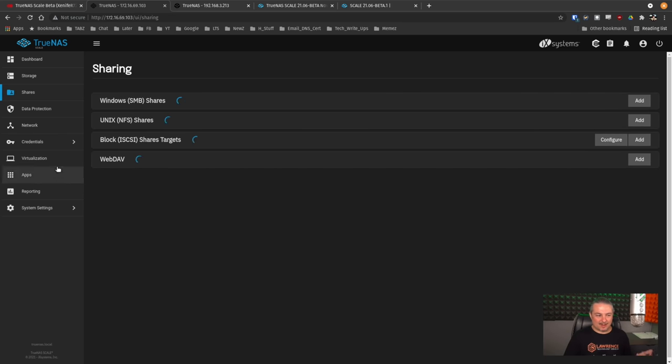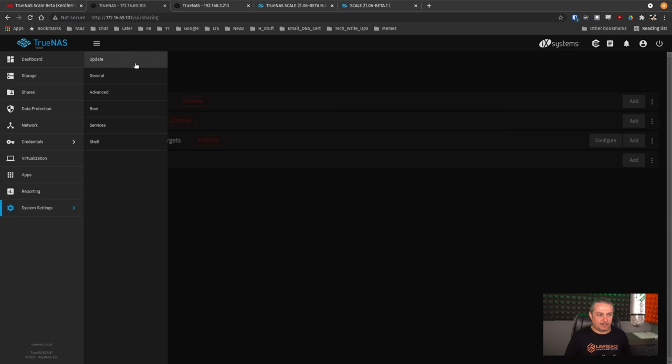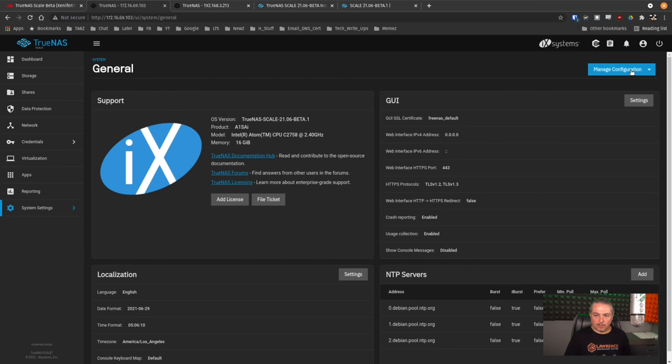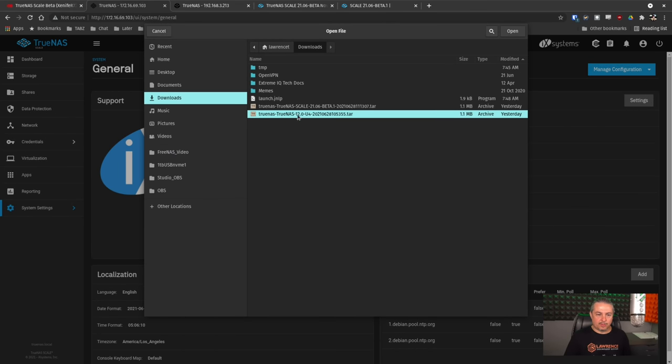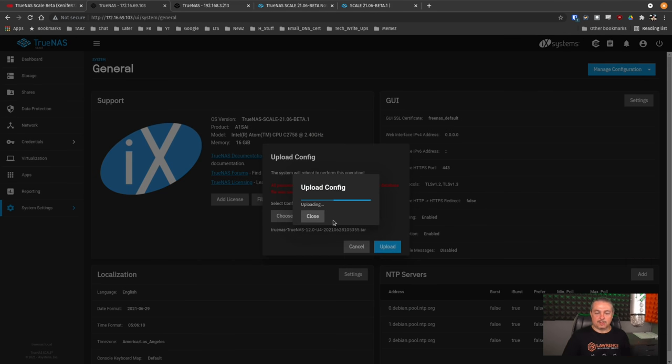Shares are under shares, and as I said, there's none right now. But let's go here to system settings, and we're going to general, manage configuration. We're going to upload a file, choose file. This right here, TrueNAS 12.0U4, is just a standard TrueNAS 12.0U4 backup I did. Nothing special. I made sure I exported keys and things like that, so you know all the configuration is in there. We're going to open, and upload. It's going to upload the config and reboot, and we'll skip ahead so you don't have to wait. It takes a minute to reboot, and then we'll have all of our shares back. We'll have our pool imported with its encryption keys, and the NFS shares and the replication tasks and all those, and we'll show those working.